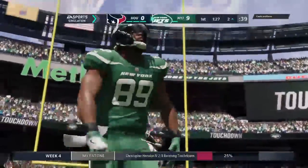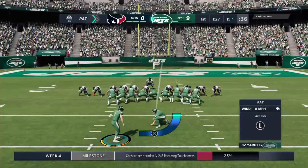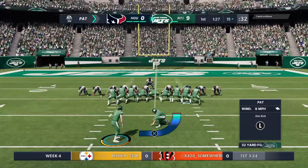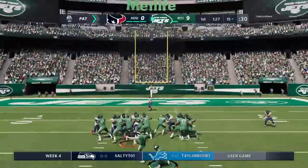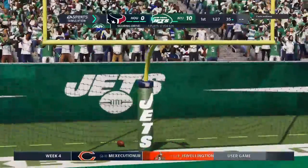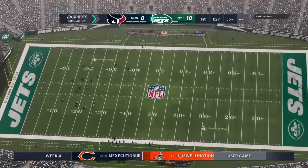Chris Herndon, his 2nd touchdown on the season. And the Jets find a way to stretch their lead. You get down near the goal line, this is where having a sure-handed tight end becomes a luxury, and it pays off big time, especially when the defense sells out against the run, and he finds himself open for an easy touchdown. Extra point splits the uprights, and the lead grows to 10-0.